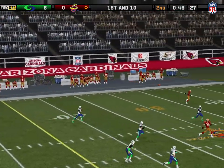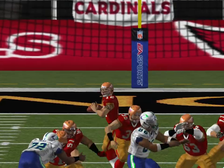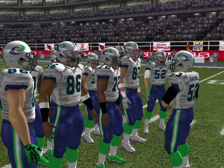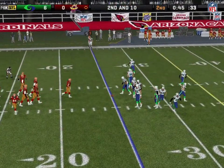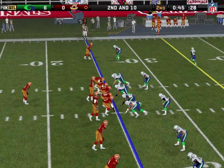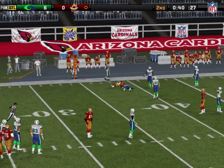Gets the pass off. Pass was incomplete. Got just a little too much air under it. Receiver on the play. Second and 10. Ball on the 25-yard line. The visiting team come out in a nickel package. Gets rid of it. He hits his receiver.